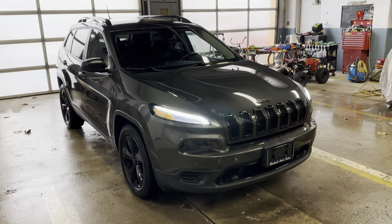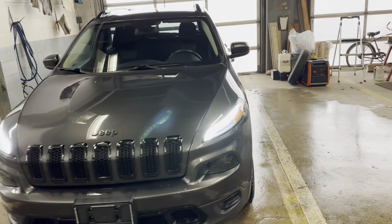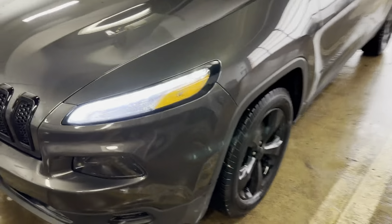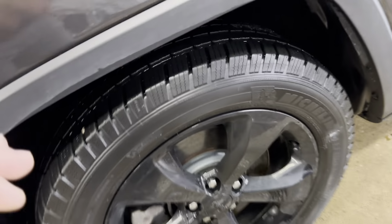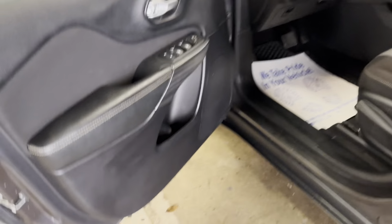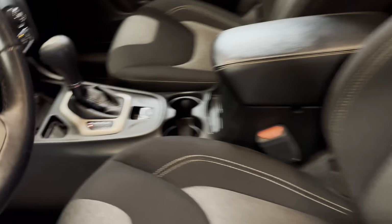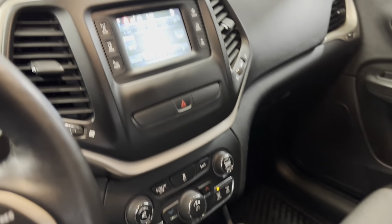Hi there. Today at Bennett Auto Sales, we have a 2016 Jeep Cherokee. It is a front-wheel drive, but very nice condition. Got good tires, rims are in nice shape, lots of tread on them. They are winters. It's got roof racks, tinted windows, bottoms of the doors and the rockers look great. Cloth interior, heated seats, heated steering wheel.